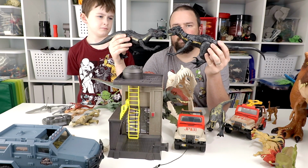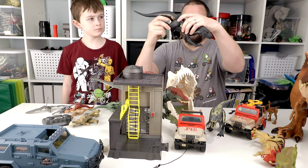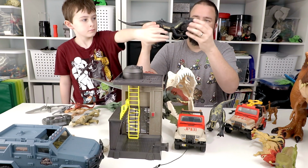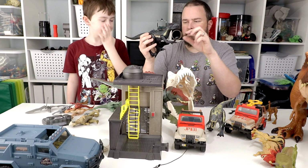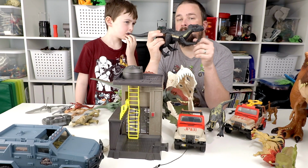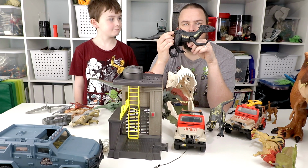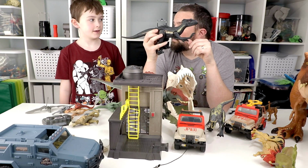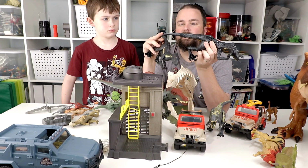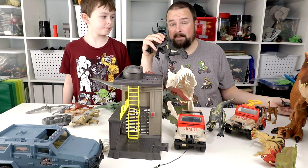Here's the regular Indoraptor that's super articulated. This one is not nearly as articulated. The legs move up and down, that's it. You get a little bit of tail movement, and the arms move, but the mouth doesn't open and shut. The teeth aren't even colored white. But if you have a younger Jurassic World collector, this would probably be a good one for them, because they might break this guy. Thankfully Mattel sent us the one with the new and improved tail mechanism that does not fall out. Or at least it hasn't fallen out yet.